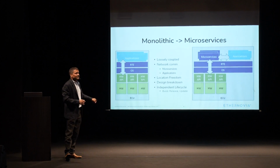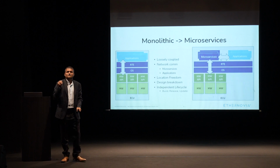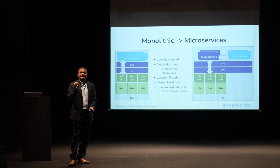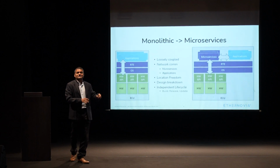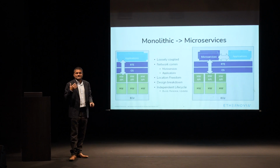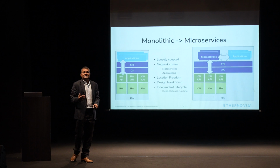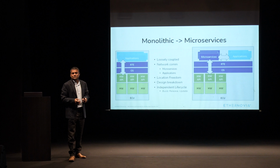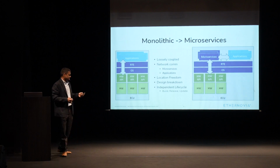This gives you independent life cycle. A small change to a microservice, for example, only needs to change that microservice and update and release, compared to changing the entire monolithic image. Hence, build, release, update cycle is much easier when you break down the system, which is what the cloud world has been using for more than a decade.